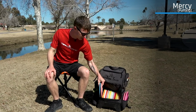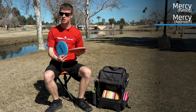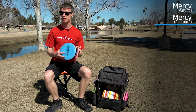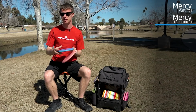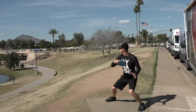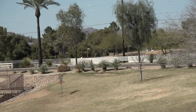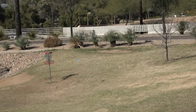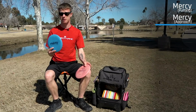I have 2 Mercies, one hard that I really like. It's pretty seasoned, so I like to have a pretty understable putter to approach when I'm inside of 100, so I can kind of throw a little spinner at it and nose up and leave it pretty close. So this one's nice and seasoned. It's been in my bag probably the longest out of all of them, because I used to putt with this one last year, and then I decided to change, and now it's my throwing putter.